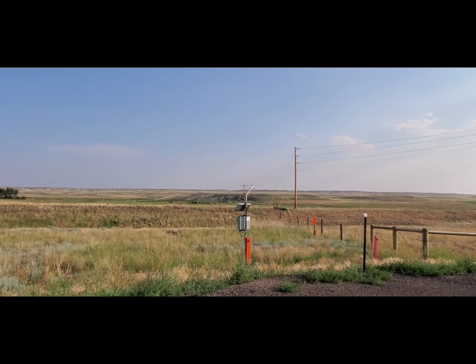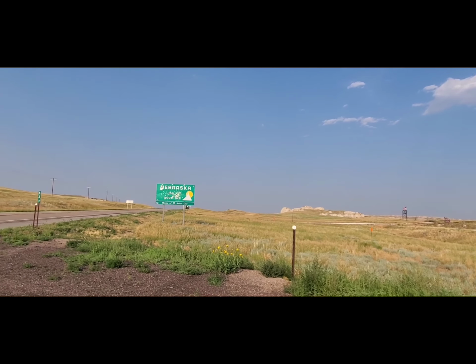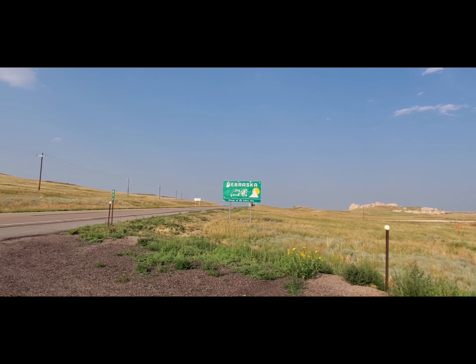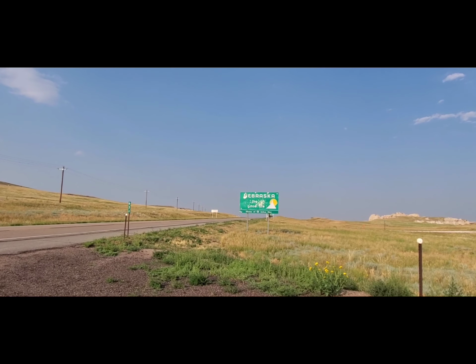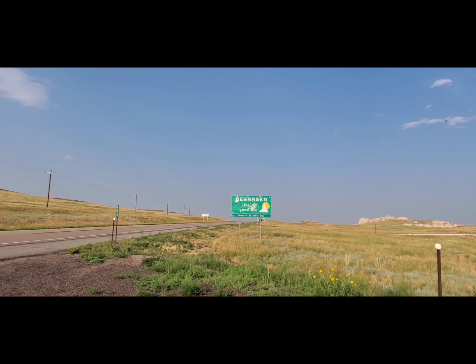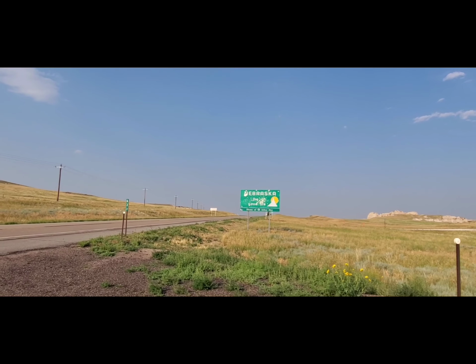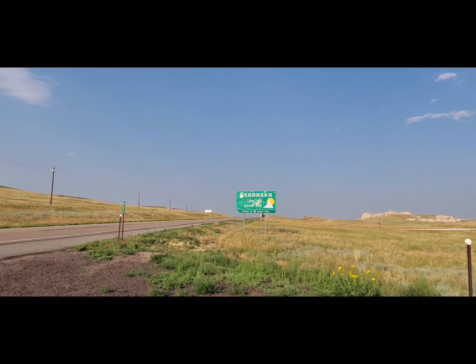I can't get service, so I don't know. It may break off somewhere up here. It's already 6 o'clock, and I'm debating if I should turn around and go back to the place I was at last night, which is Chadron, Nebraska, and then just start all over again, hit it again tomorrow.